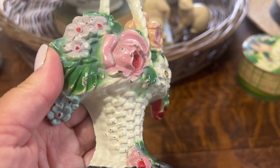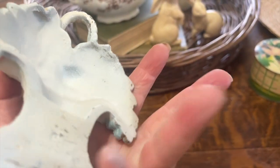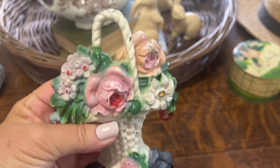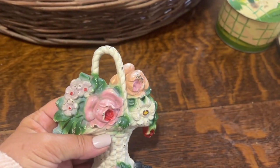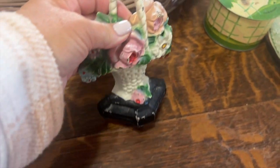Now this is a gift to me, but look at this gorgeous doorstop. My precious friend Sarah gave this to me, and I absolutely love it. And I love bringing it out, especially during spring. So this is going to be really fun to style.